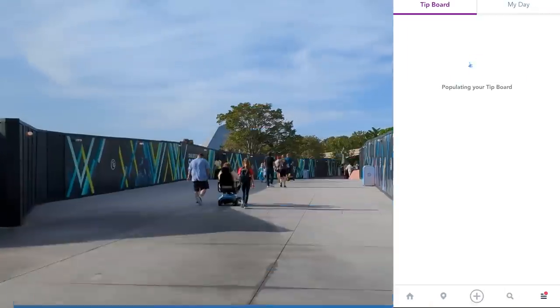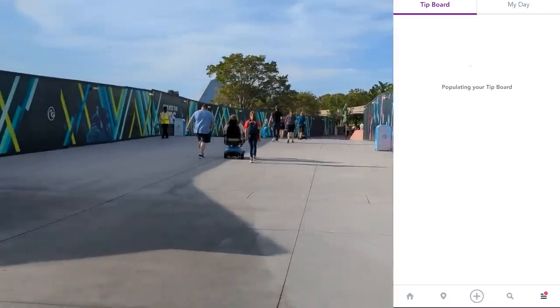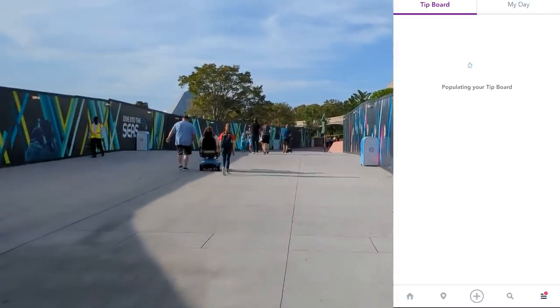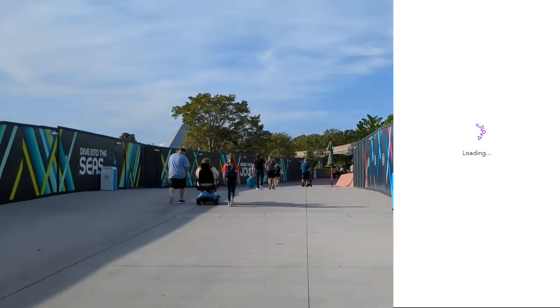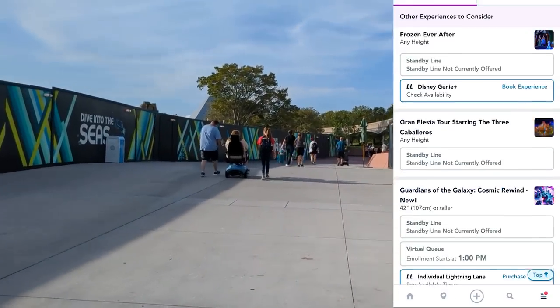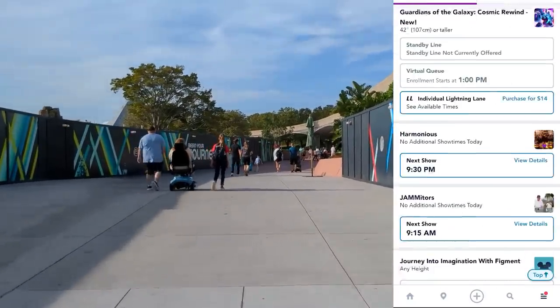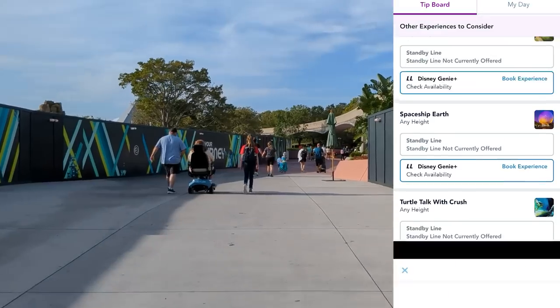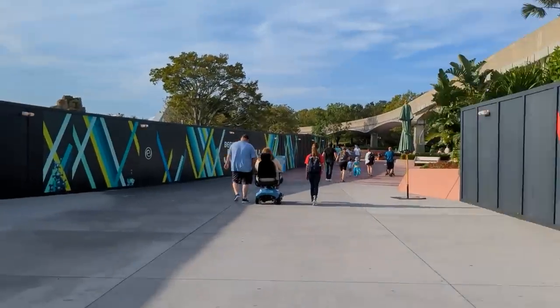This is a relatively high demand attraction, but it should not be your 7 a.m. priority when you're in Epcot. I recommend prioritizing Test Track, Frozen Ever After, or Remy's Ratatouille Adventure. However, this morning you can see with the screen recording that my app did glitch a little bit, and by the time I was going to be able to get any of those three top rides, it was going to be 10. So I went ahead and nabbed Soarin' Around the World, and we're going to see if I can get one of those other ones after we get off of Soarin'.